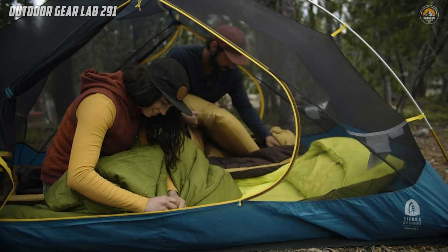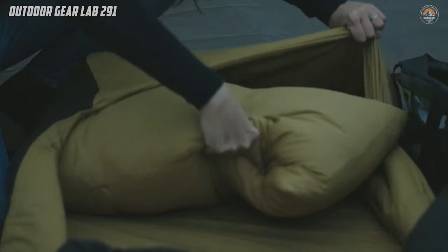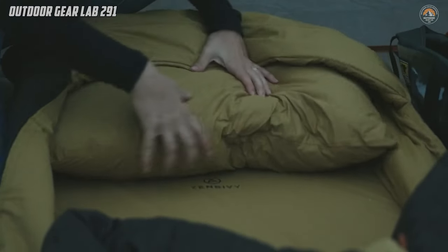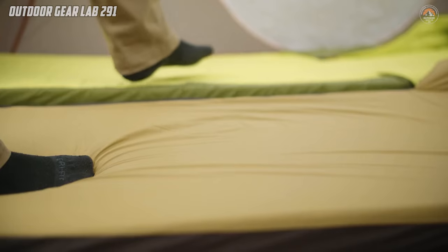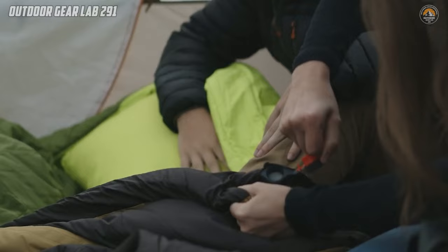Its sleek design and lightning-fast setup make it a must-have for any car camping excursion. So why settle for ordinary when you can upgrade to extraordinary? With the Zenbivy MotoBed, camping convenience has never looked so good.